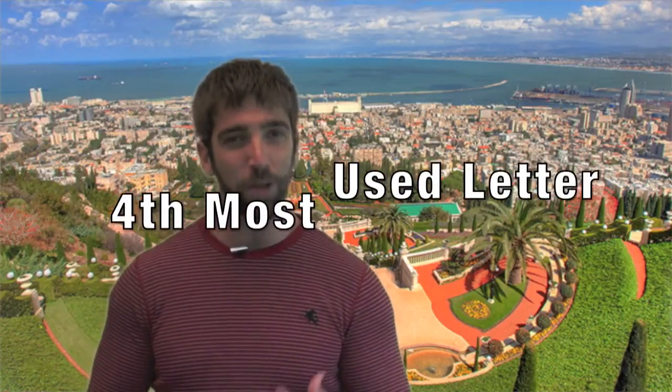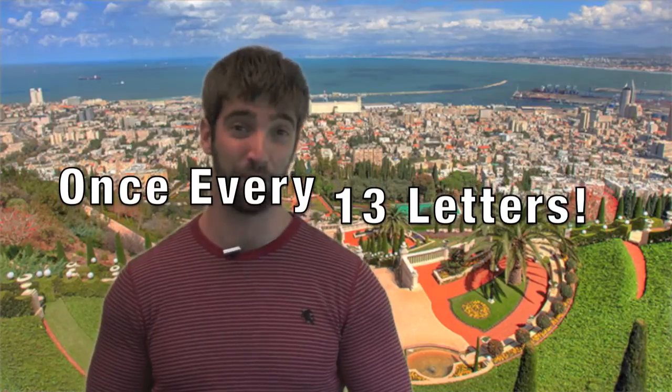Simple enough? According to sttmedia.com, lamed is the fourth most frequently used letter in Hebrew. It appears about once every 13 letters or so. That's a lot of lamed. The great thing about this technique is that it doesn't involve adding a new sound, but rather taking one away, which makes practice a lot easier.